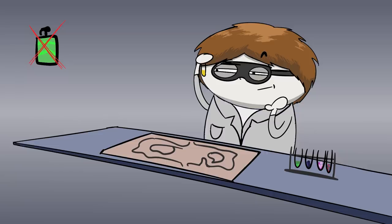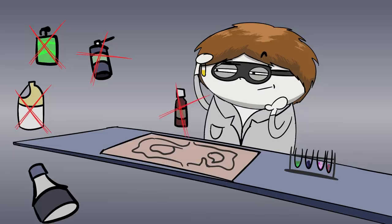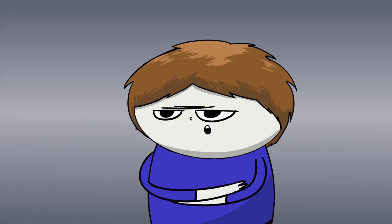Hand soap. No. Ammonia? No. WD-40? No. Vinegar? No. Bleach? That's really tough. No. I was slowly working my way up to more and more corrosive materials until I was just gonna have to accept that I'd tried every single chemical in the house. I came into the living room, I was like, okay, I'm done. I tried everything. Done. It is not coming off.